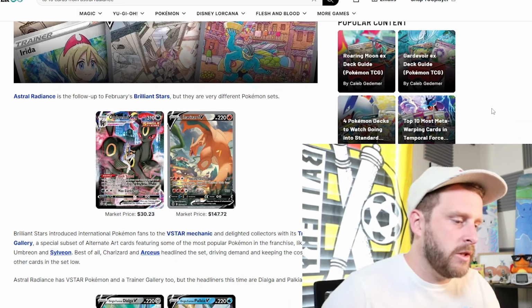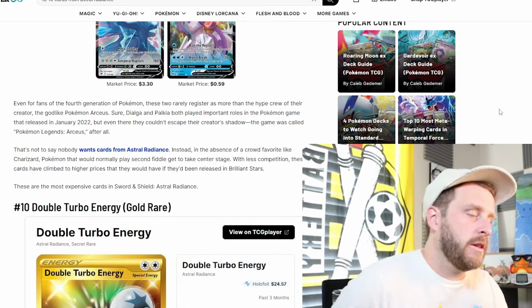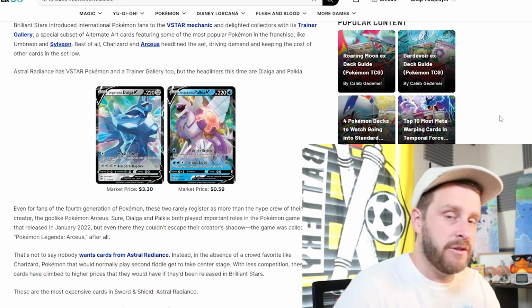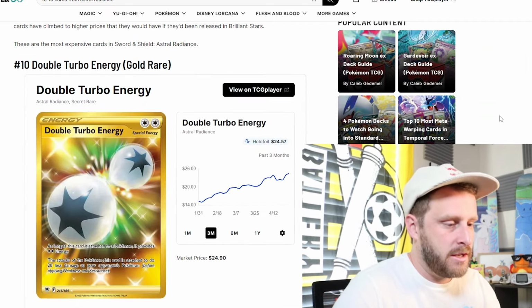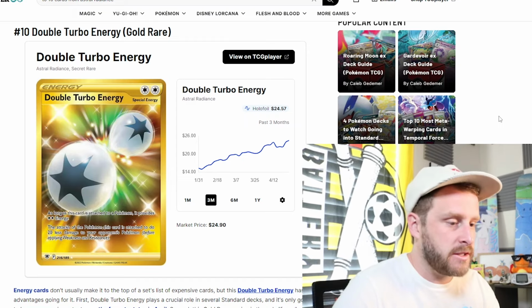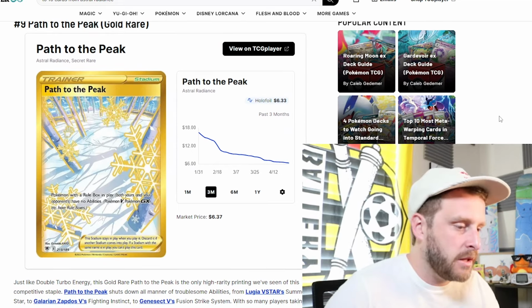All right, now let's look at some of these cards that are in Astral Radiance. I really liked Astral Radiance when it first came out, just because I was playing Arceus a lot, and I really liked Legends Arceus. The game is fantastic. Anyway, number 10, we got Double Turbo Energy. This card must be going up, up, up with like Lugia decks and whatnot. Dang. Path to the Peak. That's a cool card though.